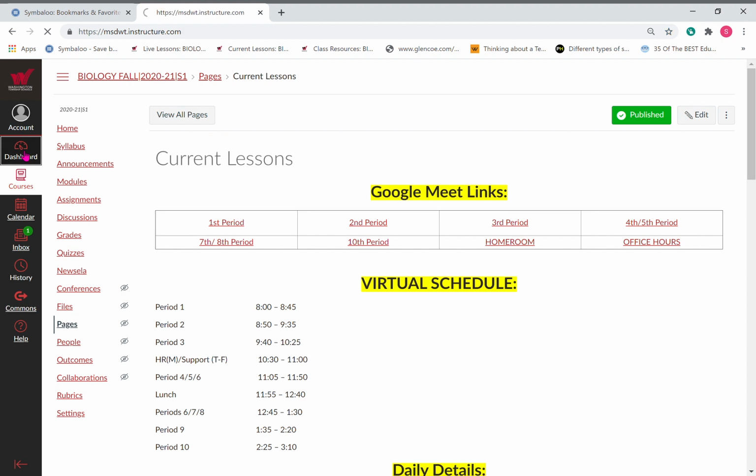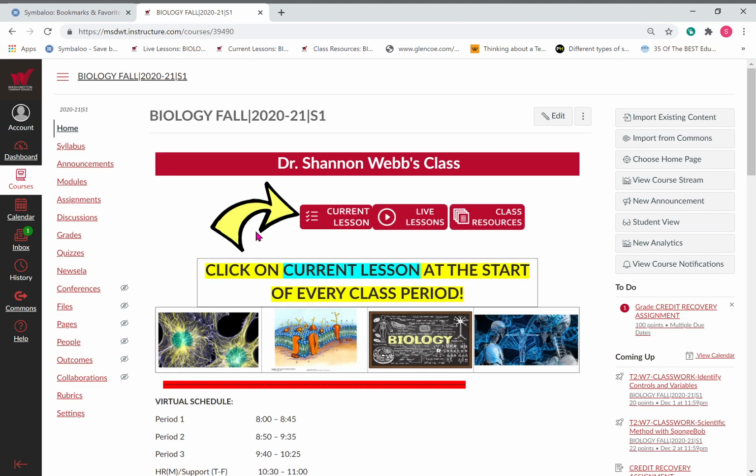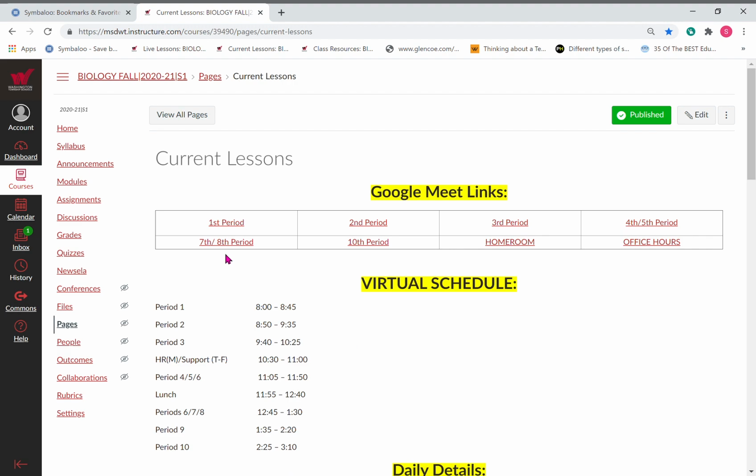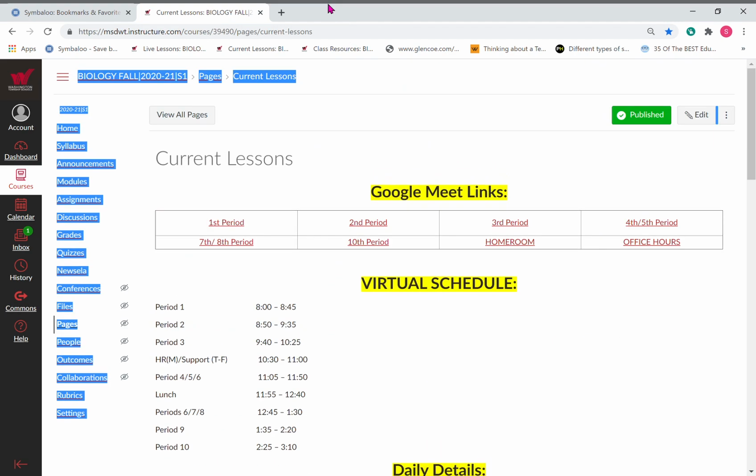We're going to start out going to Dashboard on Canvas, and then we're going to click Biology, which is for this class. When we get there, we're going to see that the front page changed just a hair. I just moved things about a little bit to get rid of some clutter and hopefully focus where we need to be. Click on the current lessons every class period, as we've done every single day from day one. Now I'm putting everything right here at your fingertips.